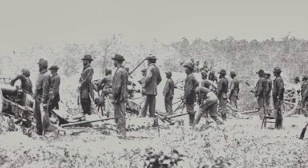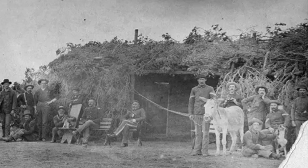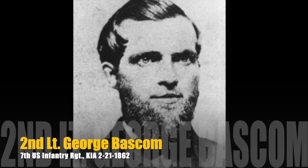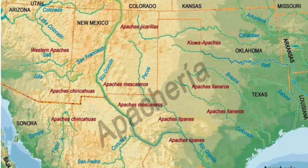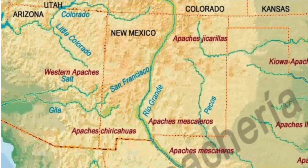The Confederates lost 36 men killed in action and 150 men wounded, while the Federals lost 68 killed, 160 wounded, and over 200 desertions from the New Mexico Volunteers. One of the Union soldiers killed at Valverde was Lieutenant George Bascom, the young officer whose attempt to capture Cochise the year before had united the Apache Diné in a war to expel all foreign invaders from Apacheria.